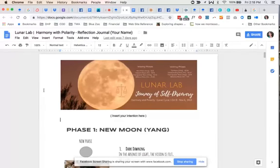And so that is the tour of the resources that we use inside the Lunar Lab.